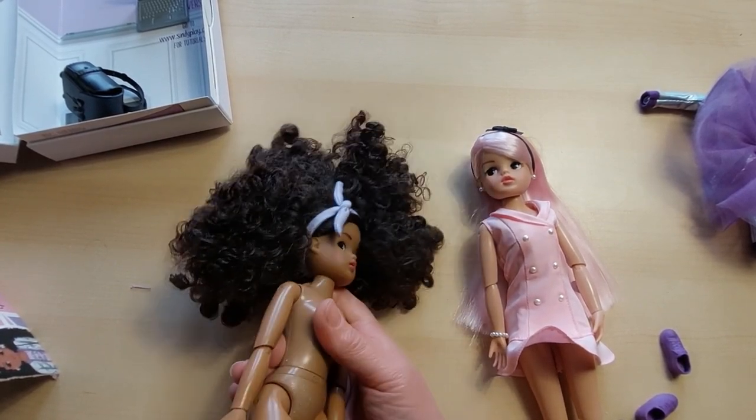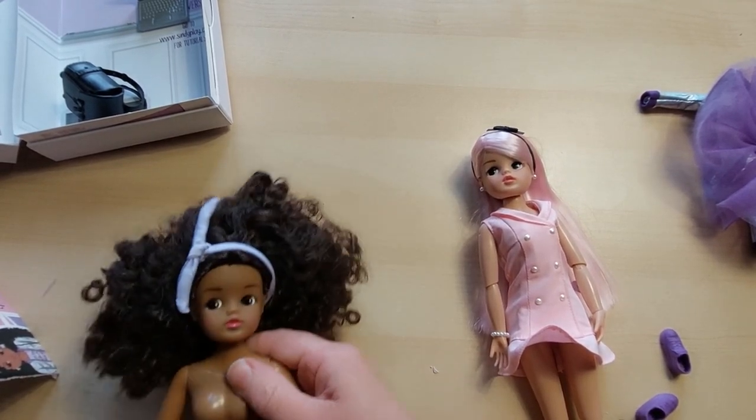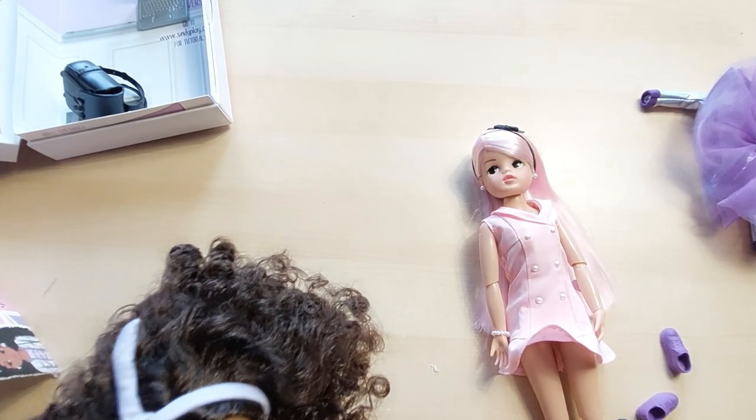Really impressed. Let's pull your trousers back on, missus. We don't want you flashing on the internet, do we? Let me just pop your top back on.